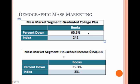Our second recommendation is a segment of $150,000 plus from the variable of household income. We believe this is a good choice for mass marketing because it has a high percent down of 35%. This means 35% of people who have a household income of $150,000 plus read books on an e-reader. These people are 231% more likely than the average person to read books on an e-reader.